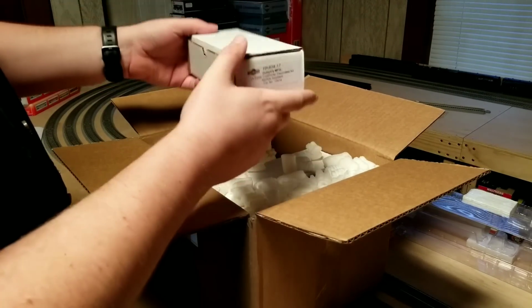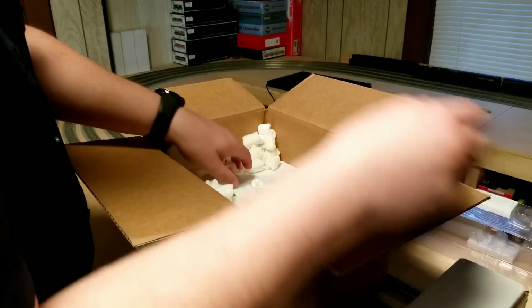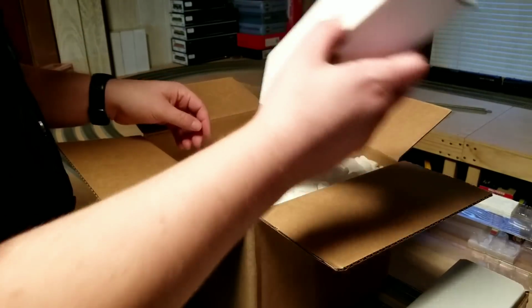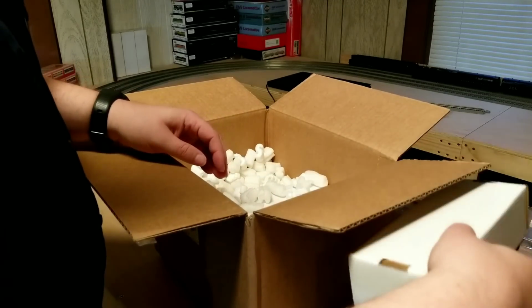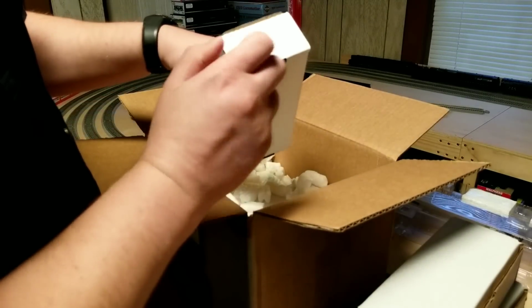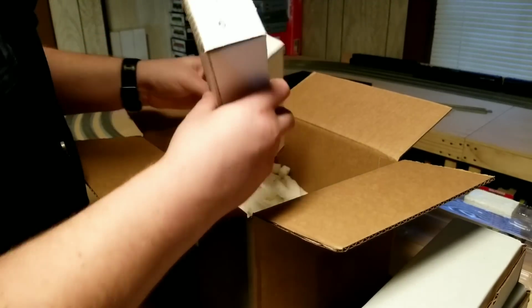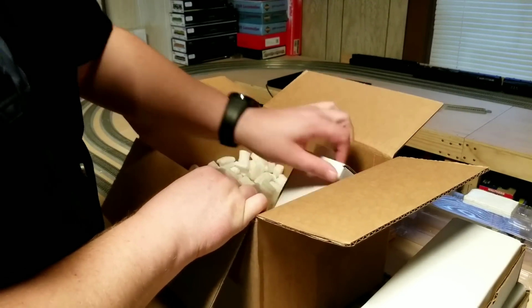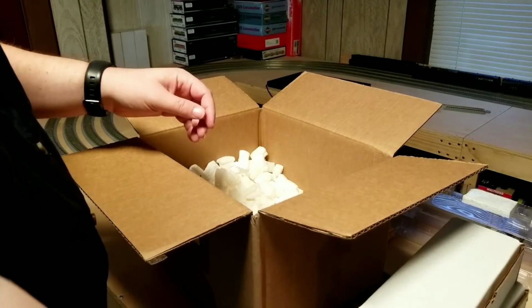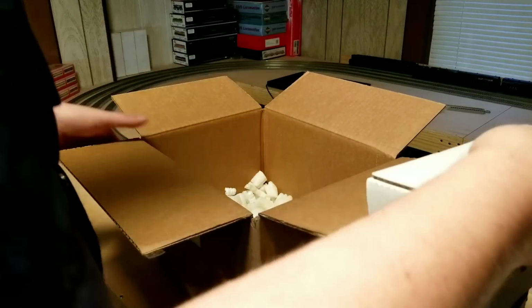Not very fancy packaging. I'll go ahead and unbox the rest here. And ordered 9 different road numbers, which was all they happened to have in stock. Hubert's actually, well, it's not really Hubert's, it's actually Intermountain. They actually did probably about 20 or so, maybe a little bit more road numbers, so there are a lot of road numbers of these. So yes, we have 9.